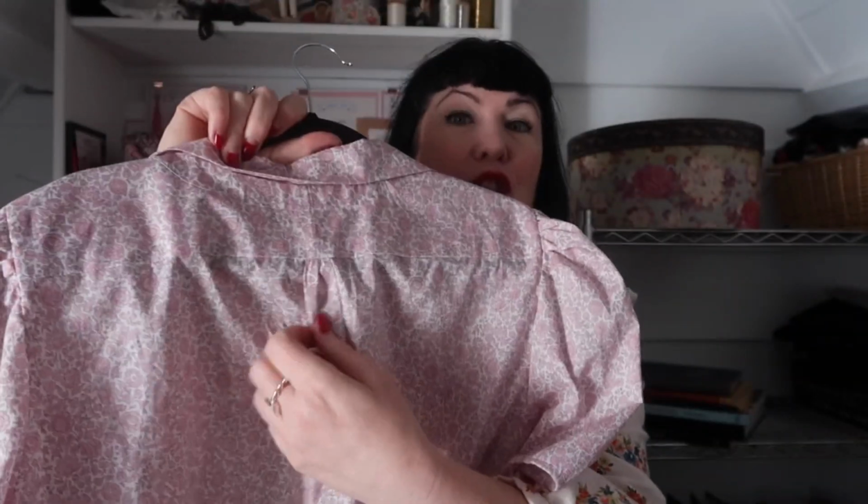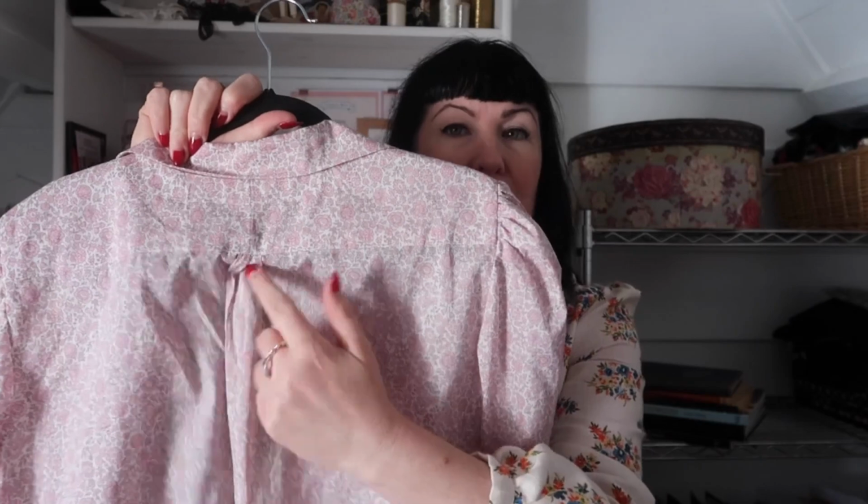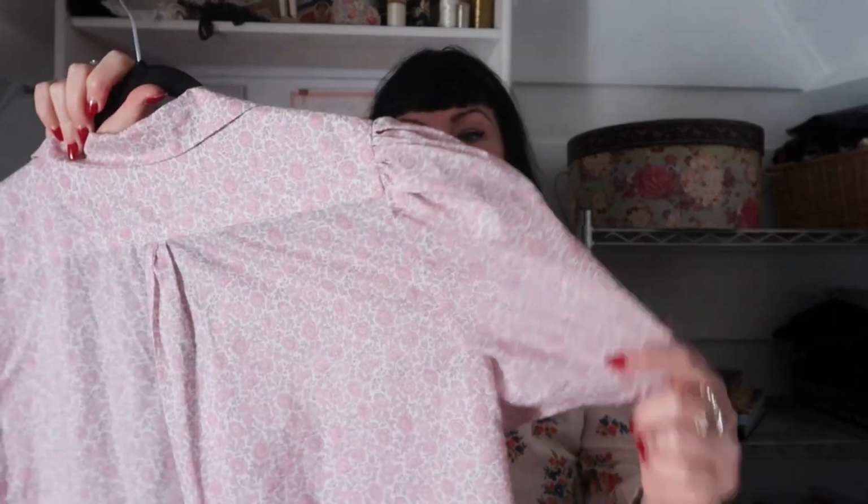I have this one in a Liberty lawn, so I basically changed the back here and did like a little gather, but you could do a pleat. The rest of it is as is. I didn't fiddle with the sizing as such. And then I did this 1930s puff sleeve. There is a video, so I'll add the card. So that was one out of a Liberty print that I did, which I really loved.